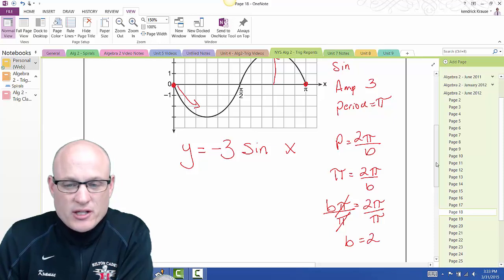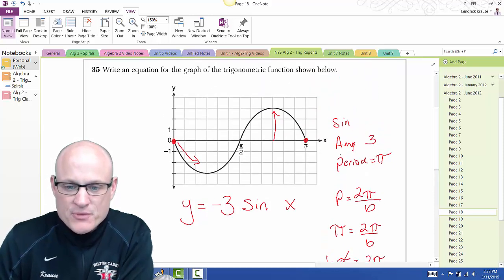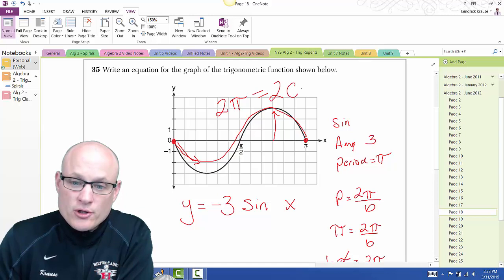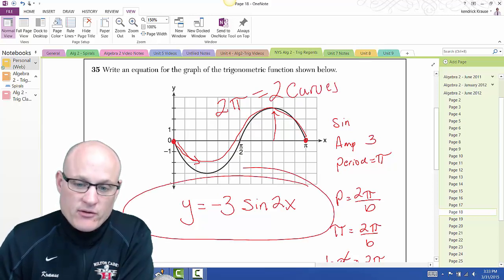Now, I don't think you actually had to do that work, because what I could have said is I finished the entire curve in pi. So one curve, which means in 2 pi, I'll finish 2 curves, which means my frequency is 2. And there it is, kids. That's your answer.